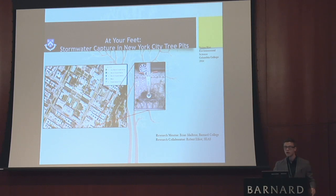As a result, I targeted tree pits through measuring infiltration rates as a potentially untapped source for stormwater capture. My analysis suggests that those tree pits with a vegetated composition and/or guard fences could drastically reduce stormwater runoff if applied at a citywide scale.